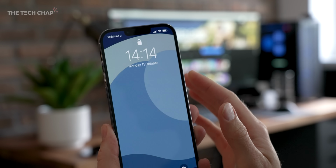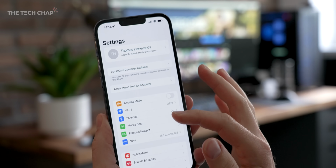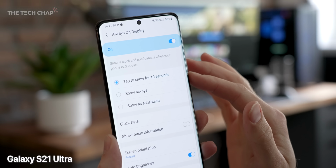The second problem, and one that was rumored to be coming but unfortunately didn't materialize, is having an always-on display. Again, it's a pretty standard feature on Android now, and while you could argue it drains battery, well, it does. The flip side of that is that you might not have to unlock your phone as often to check what's going on, because you can at a glance see all your notifications, and that could in fact end up saving you battery.